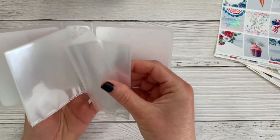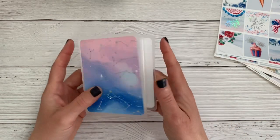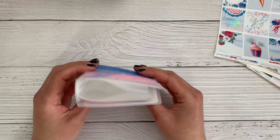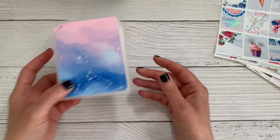30 sleeves in them, so you could fit quite a lot of sheets in there, because you could definitely put more than one sheet per sleeve. And they're great for all your freebies and, like I said, all your $2 Tuesday size sheets, because I did not have a great way to organize those, so I'm really excited for that.